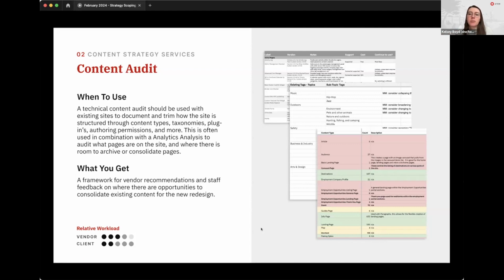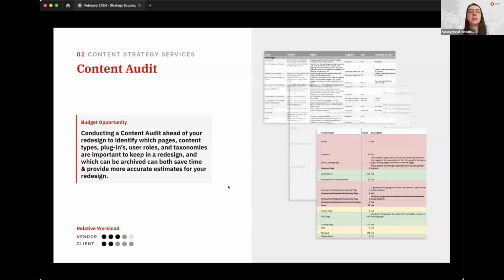So again, we're really looking for the most part at plugins and content types. This is really where we get a sense of what needs to migrate and what is really unimportant to include in our redesign, or just generally in any kind of work that you're doing with a vendor. So this really identifies where there's opportunities to consolidate content, to trim anything that just hasn't been used or hasn't been audited for a good period of time. It really ranges in terms of the workload, depending on the complexity of the content and what's there. And this is something that, again, can be done in-house by a client.